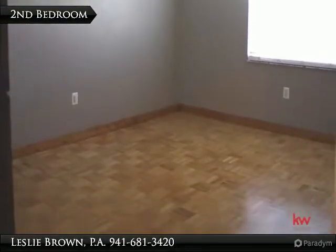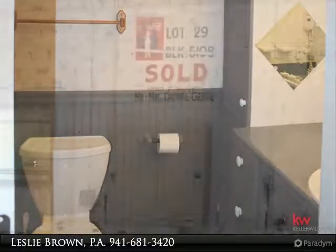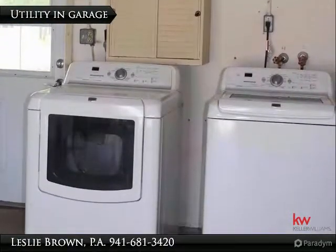This home is ready for you to move in and enjoy all the benefits of the sought-after Gardens of Gulf Cove community, which is close to shopping, fishing, dining, Boca Grande, beaches, and soon to be two Major League Baseball spring training stadiums.